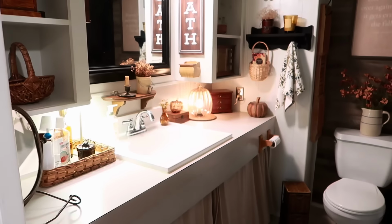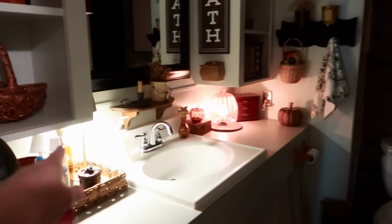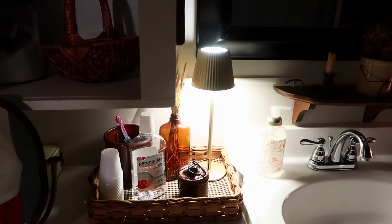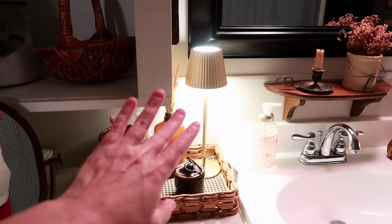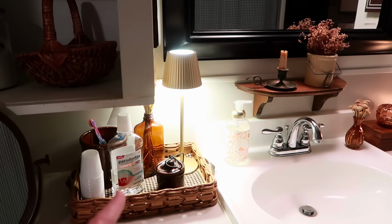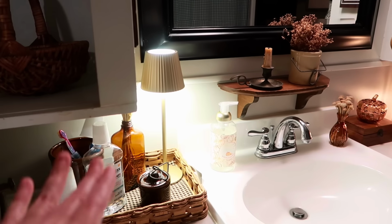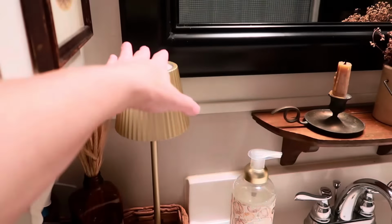It's fun to just walk by here and show you kind of what it looks like to me during the day. I want to give y'all an update on this little light. Okay, so the only thing about this little light that I really do not care for is that it does not hold a charge. So this light can stay on continuously. I tested it for about 4 hours before you have to charge it again. So I do not like that it does not stay charged up at least 8 to 10 hours. So I cannot leave this on all day long.